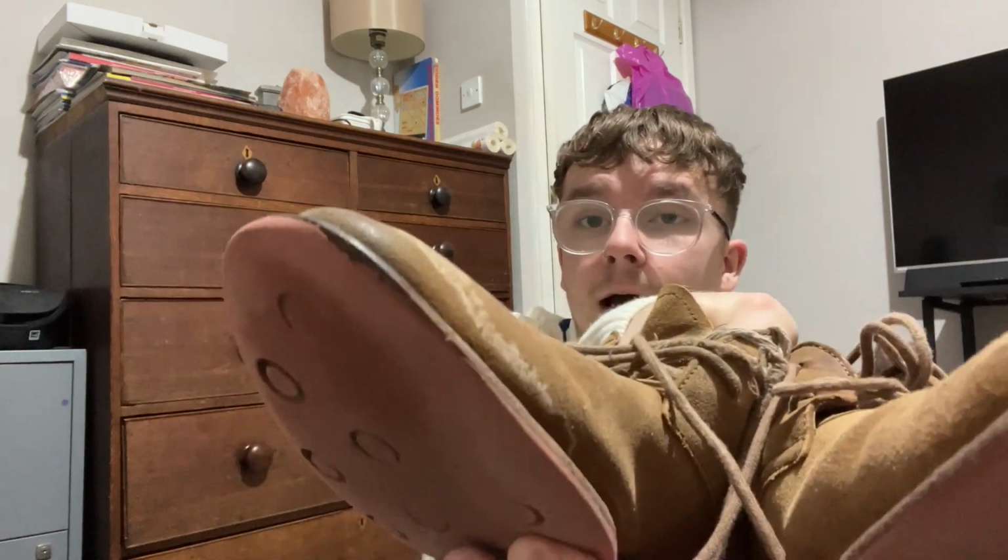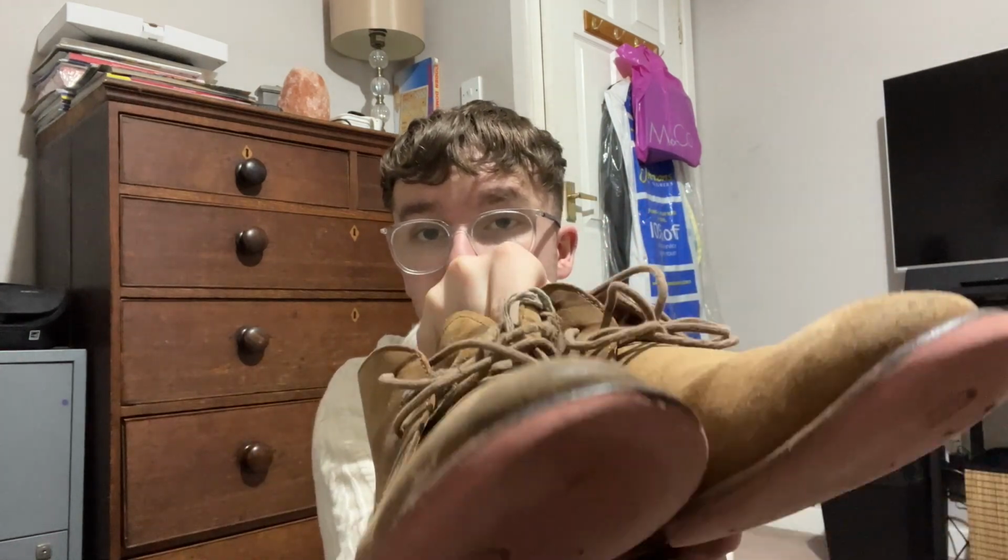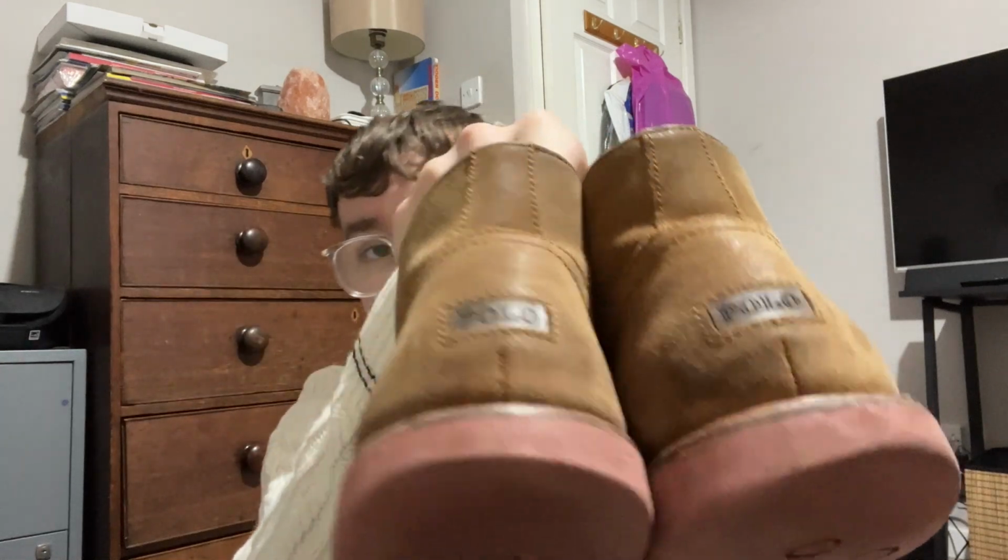I don't live in Harrogate, I only work there, just for clarification. I'm not showing off about that. But yes, these are so well loved. You can see from the front of them how worn down they are. Look at the state of these laces, they've gone threadbare. I need to put new laces on them, and the heels have started to wear down too.